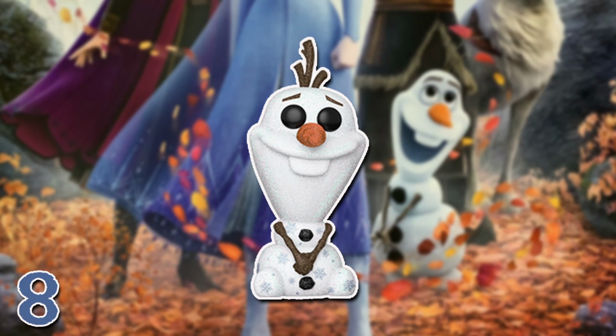I don't have too much to say for it, but for number 8, I'm going to be giving it a 3 out of 5. I think that it's a cool Diamond Edition, but once again, Olaf just isn't a character that I care too much about, so that's why I won't be picking this one up, but let's move on to number 7.